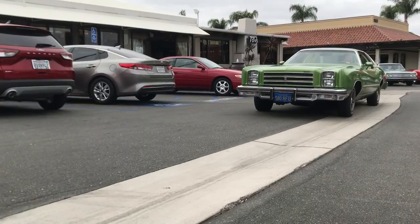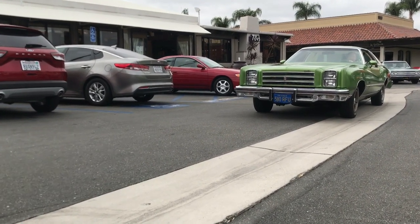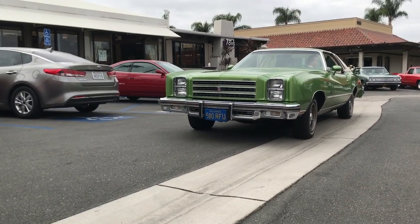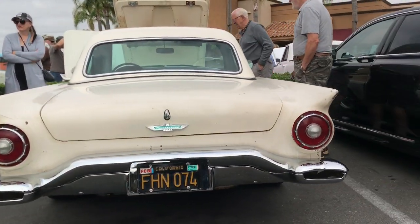One of the ugliest cars Oldsmobile ever built. It really is, and you know, it's one of those things. It's like a big bulldog. Either you love it or hate it. We got a, what is it, 56 bird here, 57.